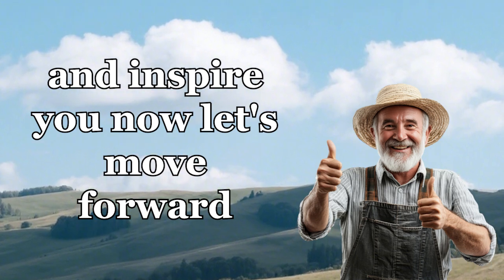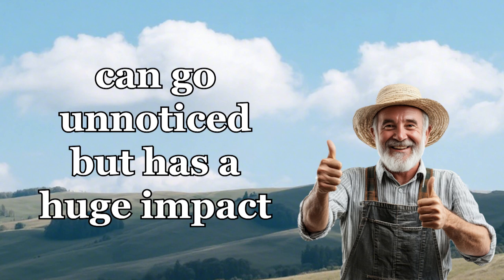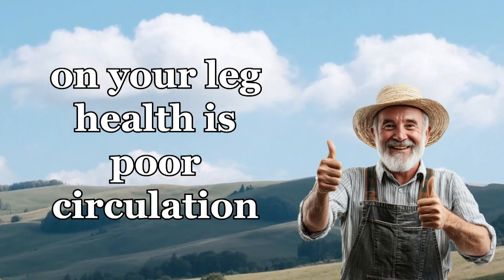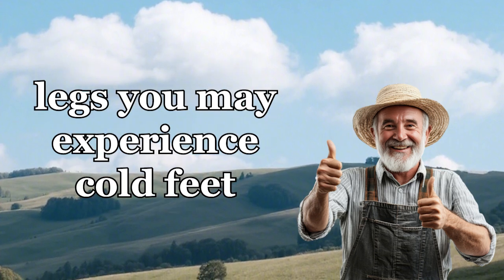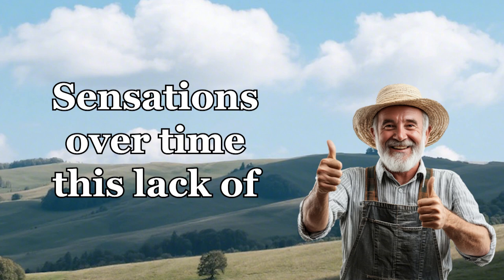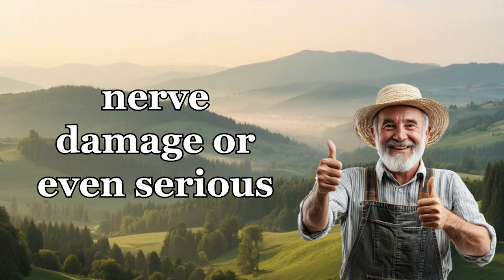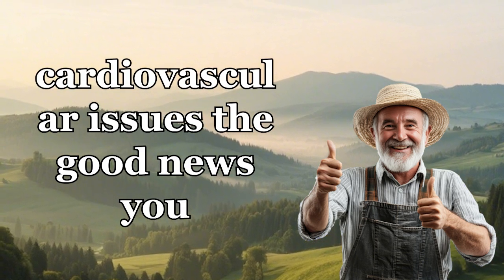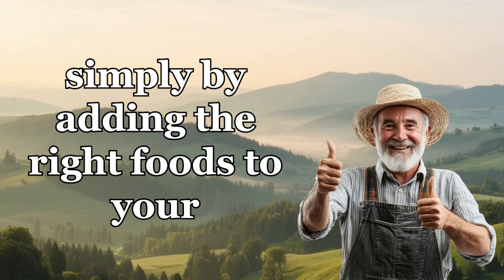Now let's move forward. Number 3, omega-3 rich foods for circulation. One of the first things that can go unnoticed but has a huge impact on your leg health is poor circulation. When blood doesn't flow properly to your legs, you may experience cold feet, swelling, cramping, or even tingling sensations. Over time, this lack of circulation can lead to blood clots, nerve damage, or even serious cardiovascular issues. The good news? You can dramatically improve circulation simply by adding the right foods to your diet.